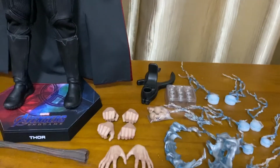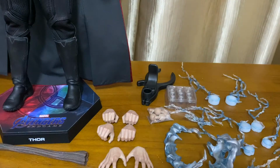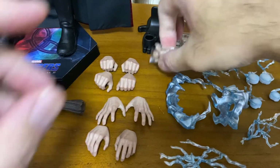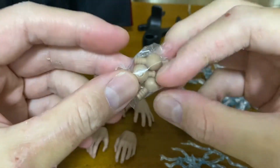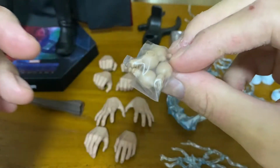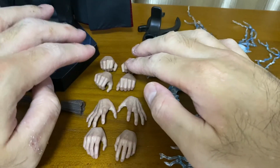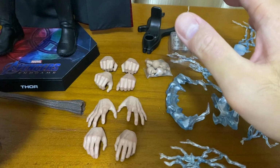Some batteries are included. So the clamp for the dynamic stand is here. Something else, I think Hot Toys has included 4 hand packs this time. Maybe there are more accidents with people breaking the hand packs. So 4 are given instead of 2. Something new and interesting. So these are the hands. There are 4 extra hands or wrists that are provided in this figure.